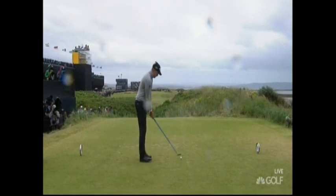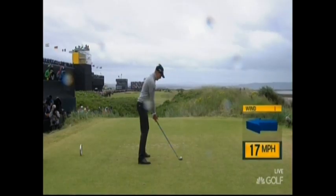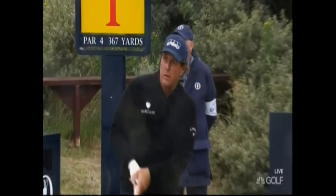Final group in the third round. Going with this trusty long hitting 3-wood on this 357-yard par 4. That's a good sign. Field 3 years ago. Really swinging low.